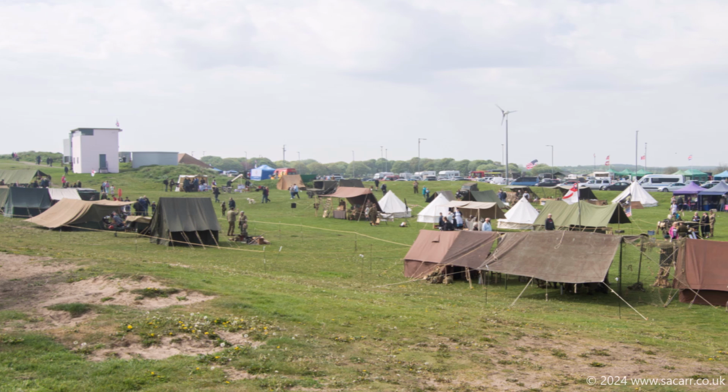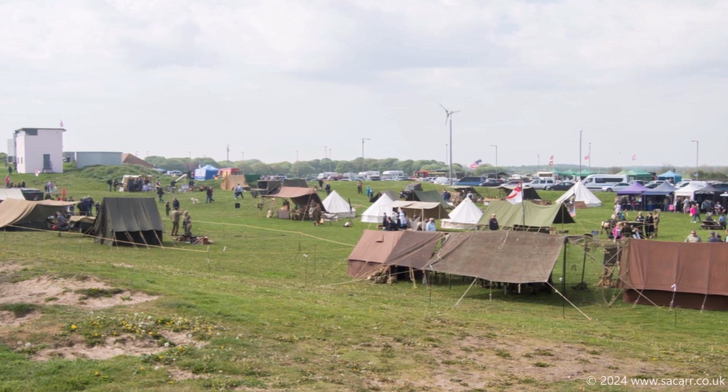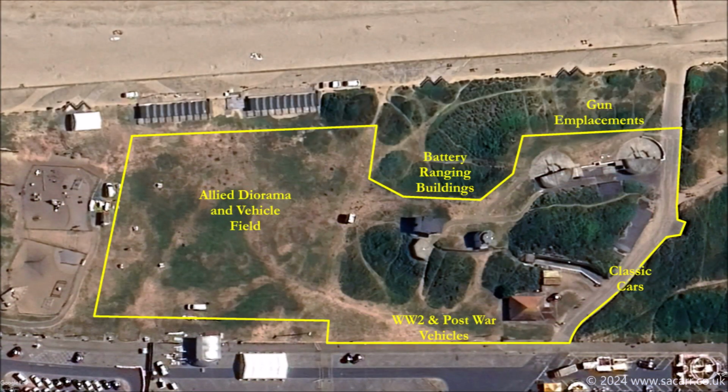The main show field held the Allied World War II displays. Most of these were dioramas, with just a few vehicles, including my own Dodge. This field is located just to the north of the battery and observation towers.